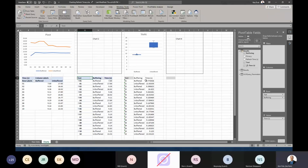And yet our chart over here, of course, did not change. The reason it didn't change is because these were just a static paste of values. So it's not going to update.